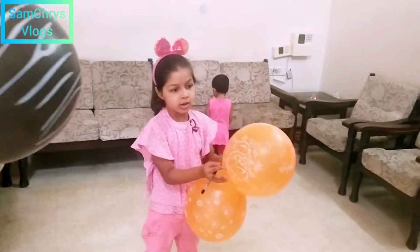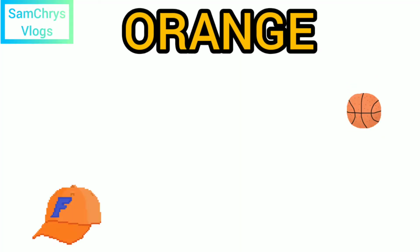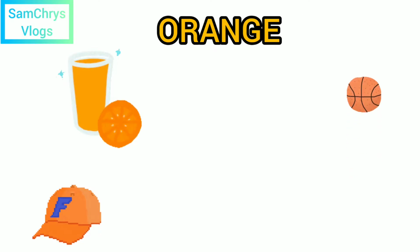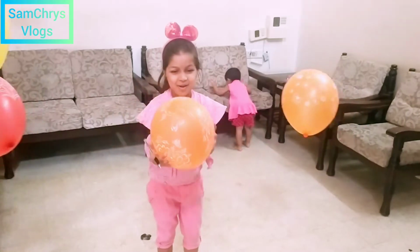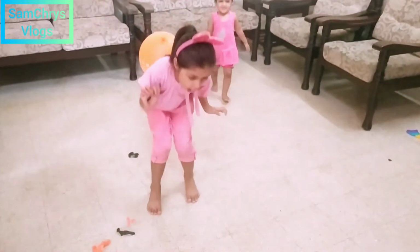Samaira, name any few objects that are orange in color. Orange ball, orange cap, orange juice, orange carrot, orange fruit. Good job, burst a balloon.